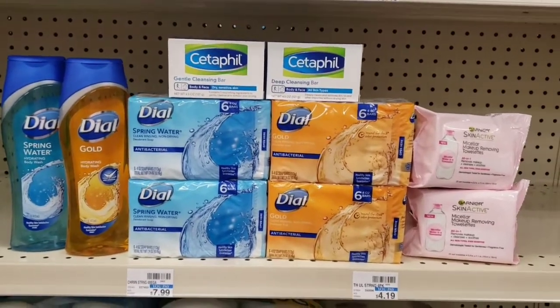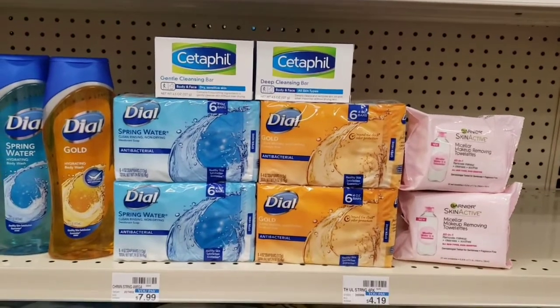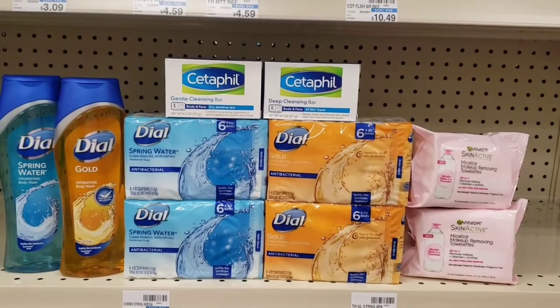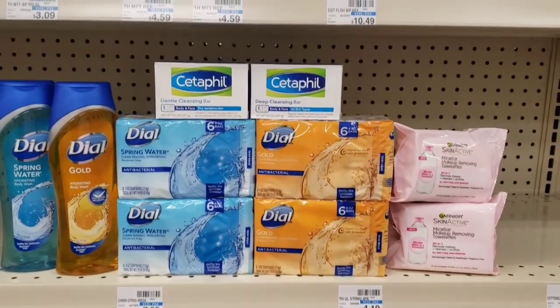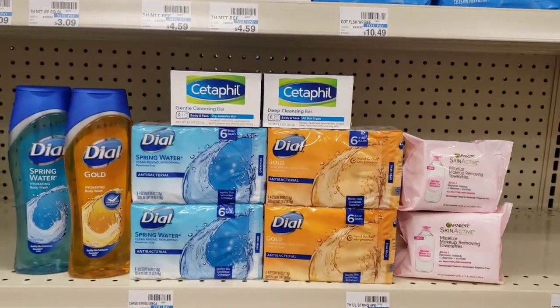But after everything is applied, it's $8.39. I'm going to roll $8 in extra care bucks and pay the tax and the remaining balance on a Fetch Rewards gift card. So I'm not going to pay anything physically out of my pocket. Everything is going to be free to me regardless. But let's go ahead and check out and see what happens.